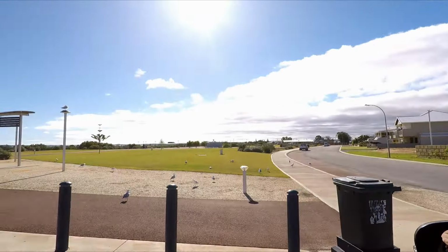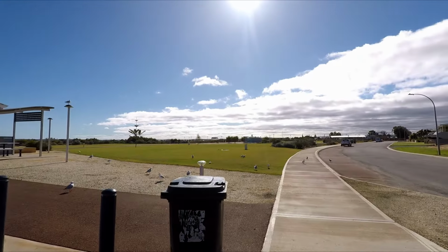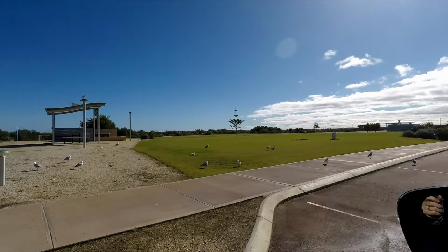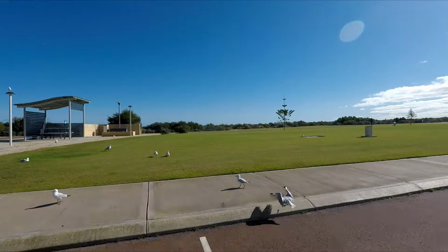I think you'd be beeping that one out. No, we're at Jurien Bay. We're actually on the foreshore. It's really nice down here. It's school holidays, so she's packed to the rafters with people, as you can see, not.